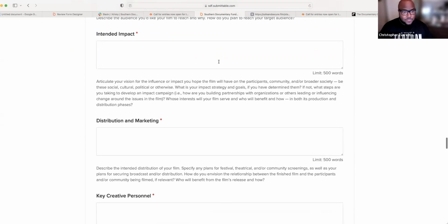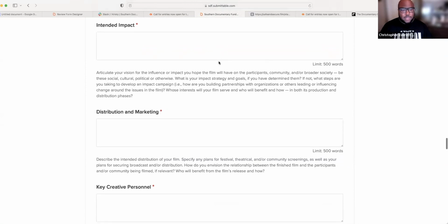Intended impact. What type of impact do you want this film to have? Not only on the community it might be in, or the participants, but on society as a whole. Is your film social? Does it have some cultural impact? Does it have some type of political impact? Whatever impact it is, what are your impact goals? What do you want to accomplish with this film?